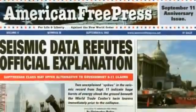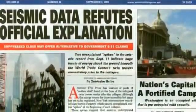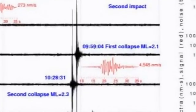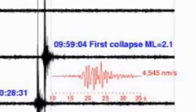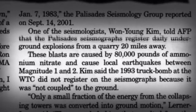The collapse of the World Trade Center was picked up by Columbia University's observatory in Palisades, New York, 21 miles north of the World Trade Center. The South Tower registered as a 2.1 earthquake. The North Tower registered as a 2.3 earthquake. Won Young Kim told the American Free Press that their seismographs pick up underground explosions from a quarry 20 miles away. These blasts are caused by 80,000 pounds of ammonium nitrate and cause local earthquakes between magnitude 1 and 2. The 1993 truck bomb at the World Trade Center did not register because it was not coupled to the ground. And yet, on September 11th, both towers registered a magnitude 2 earthquake.